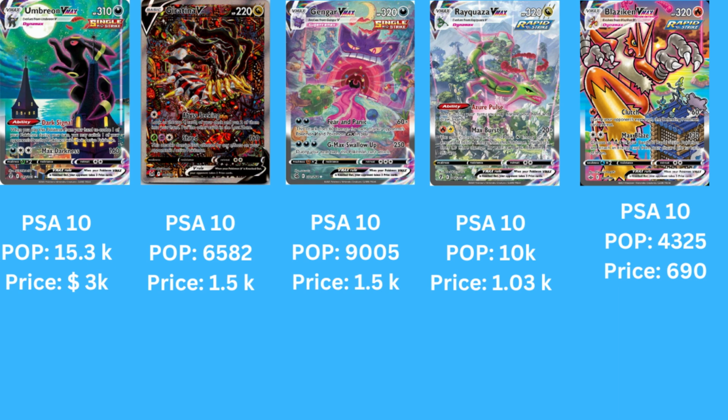But yet they're in the higher thousands, but yet Blaziken is still barely bordering $700. I think this is the time to go for that card, you guys. And look at him, look at the card. I mean, he's given that Heisman stance.